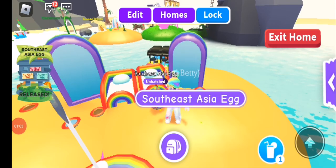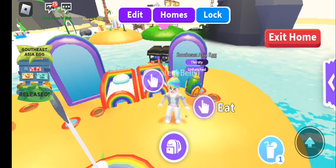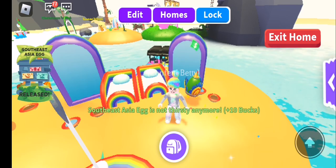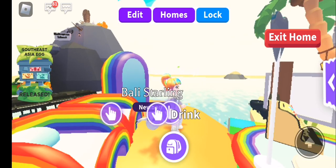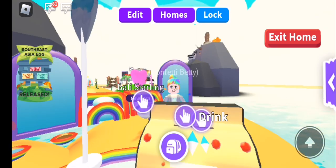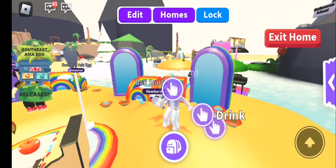Okay guys, about to hatch my second egg, and in he goes for a drink. Come on now, what are you gonna be? Let's have a look. And we got the barley starling with the little blue eyes and feet. He is adorable. And he is another common, so we've got two commons so far, so doing quite well. There we go, keep going. See what we get next.